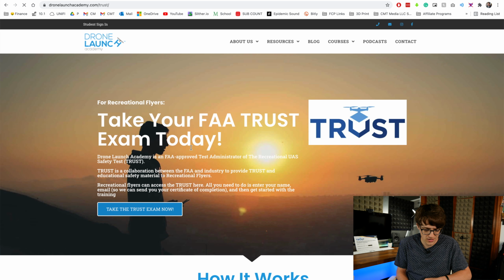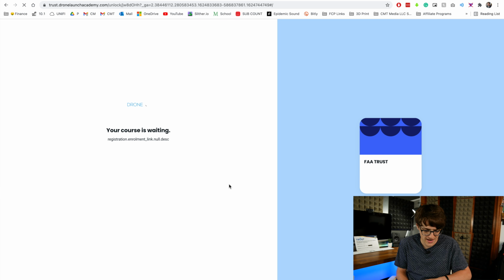So here you can click on Take the Trust Exam Now, and from here it will ask you your email address as well as some information about you, and that's just simply because it wants to go and be able to actually send you the certificate once you are done.